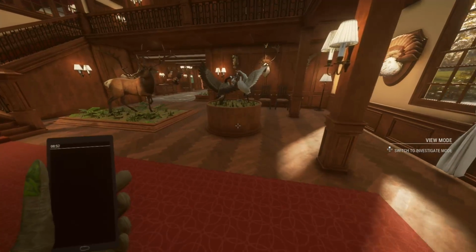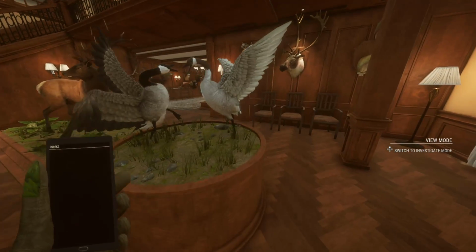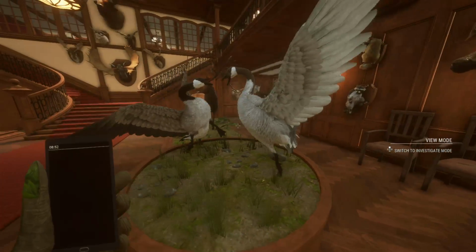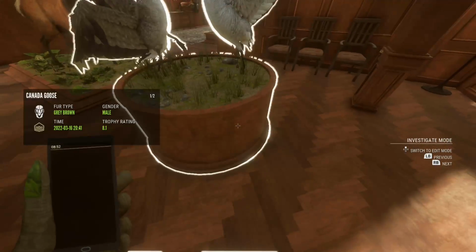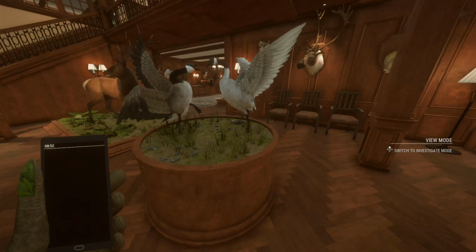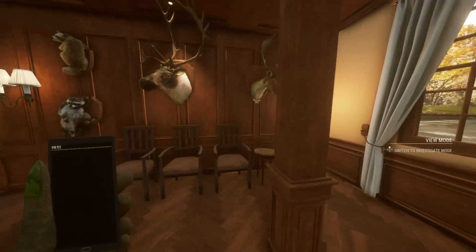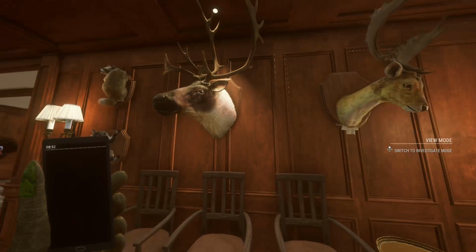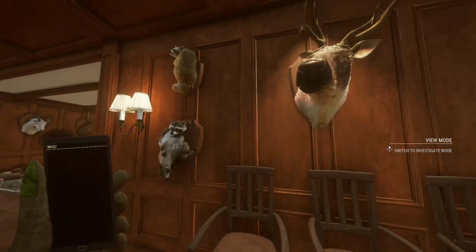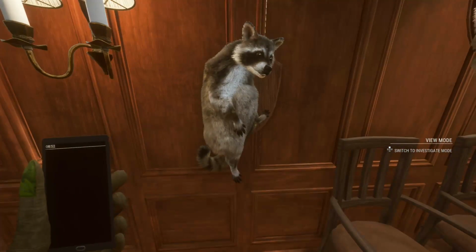And over here I have the two largest Canadian geese that I've gotten since the AR update. Actually very happy with them. Yeah, we've got a gray-brown and a brown hybrid. So they came out really nice. Over here we have another big fallow deer. And are you a caribou? Yeah, you're a caribou. A couple of raccoons hanging out, being cute.